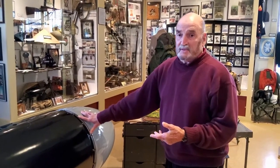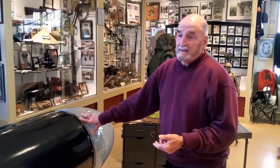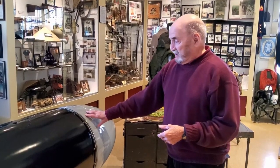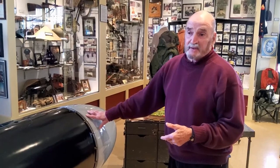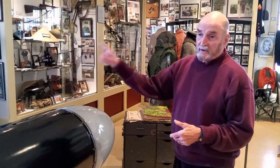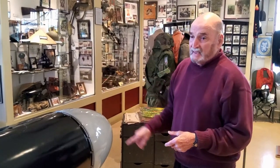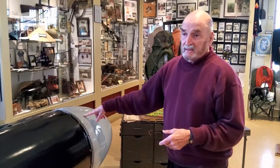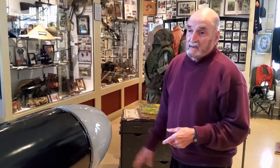The Mark 37 was a wire-guided torpedo. And the difference between this torpedo and a wire-guided torpedo is that if you have a wire-guided torpedo, you can send commands to the torpedo after it leaves the ship. Once this torpedo left the ship, you had no control over it at all. It was on its own.